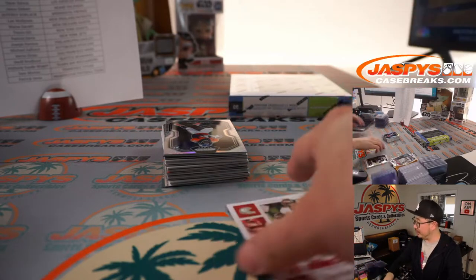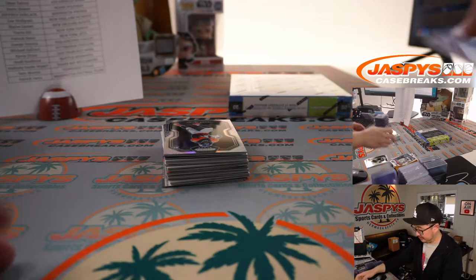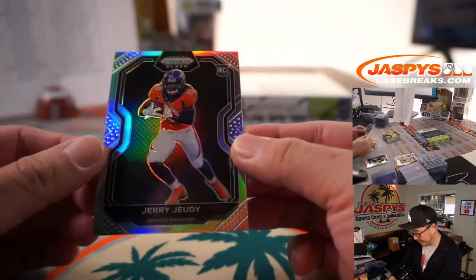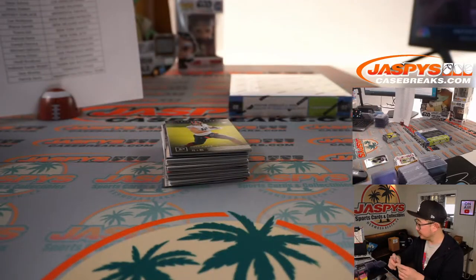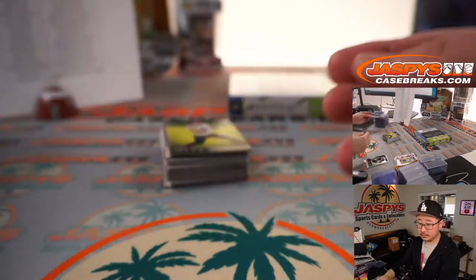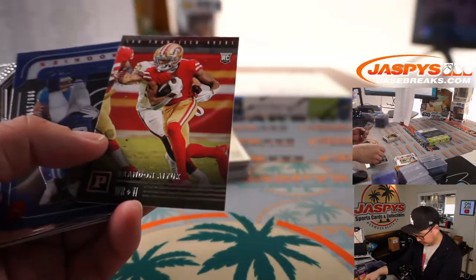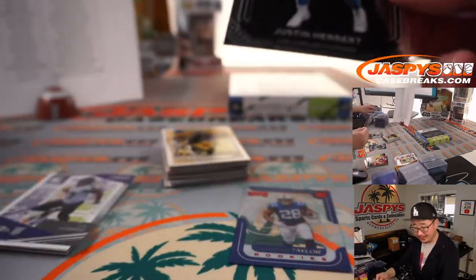Hey, I'm on Medina Spirit too, among others. All right, that Tom Brady going to Anthony and the Buccaneers. Here's a Prism Black Silver, Jerry Jeudy, Denver Broncos, Charles. Jonathan Taylor to $199, and a Prism Black, Justin Herbert.